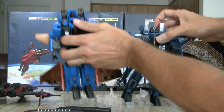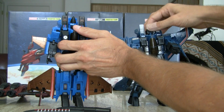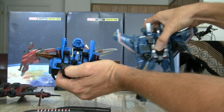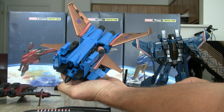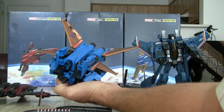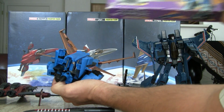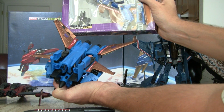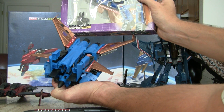Also, the metal seems a little bit cheaper on these Igear ones, but that's pretty much to be expected. And also, Dirge's blue is a lot lighter than his G1 one. If you look at his, see how much darker his G1 one is. I wish they made it a little bit darker, but that's still pretty close.